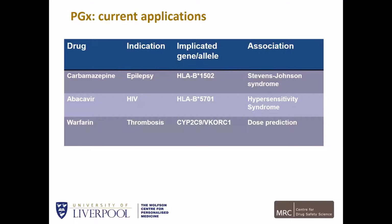And so consequently, the research was fantastic, and it led to a warning being placed on the packaging stating that patients should be genetically tested prior to being prescribed this drug, and that would prevent them having a severe reaction, which is wonderful.